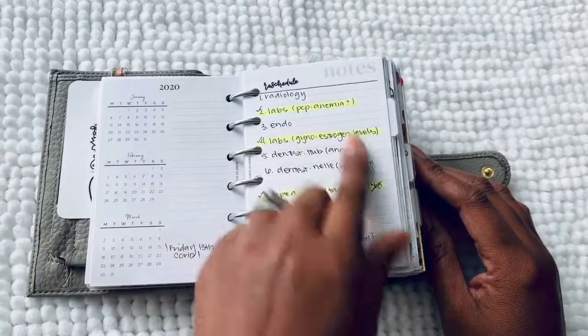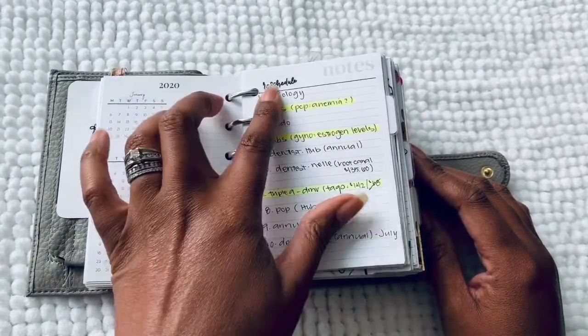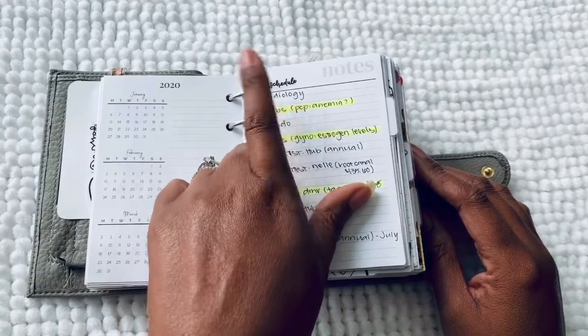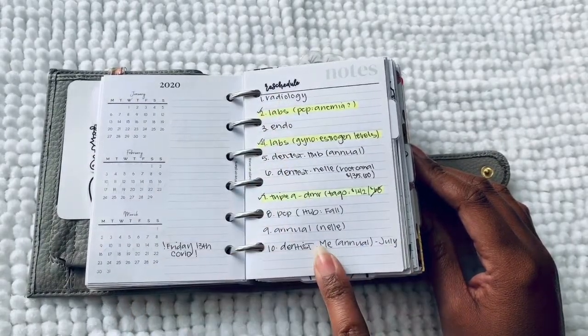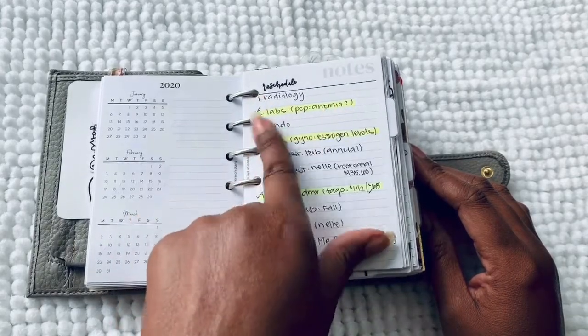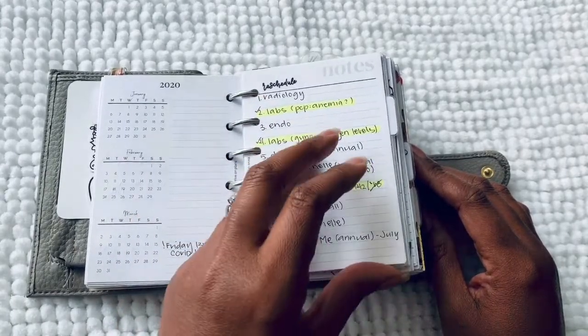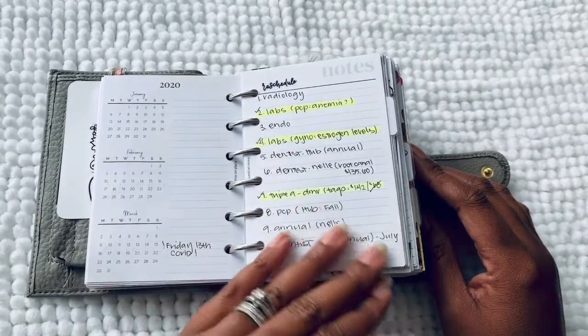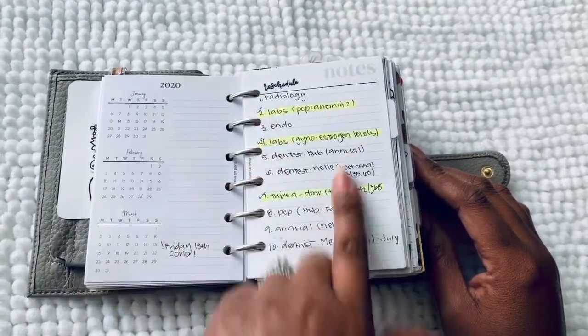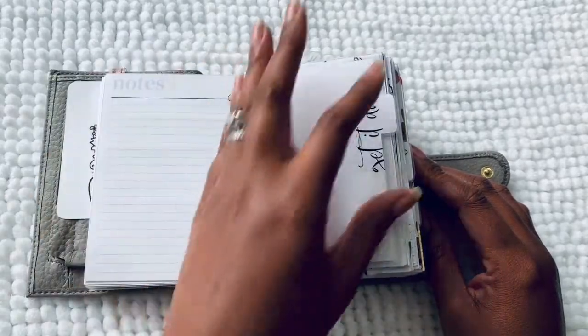And on here, this is just a notes insert. This sticker is from Carrots and Olives. Due to the pandemic and the quarantine, we've had several annual appointments that have to be rescheduled, and because I did not want to forget about them, I wrote them down.